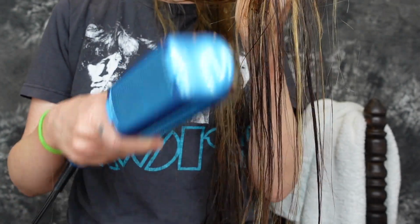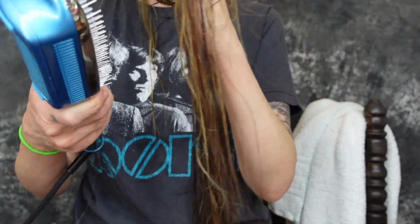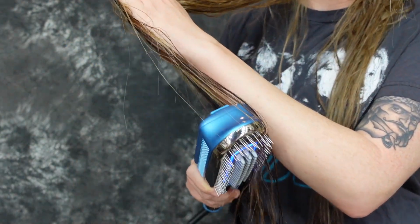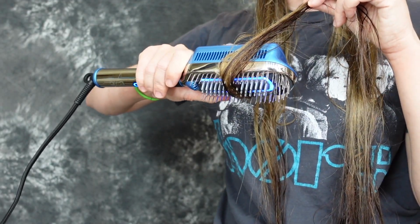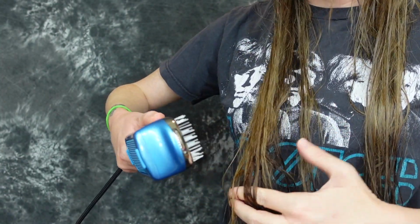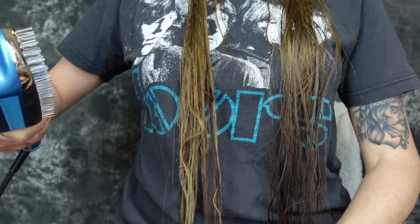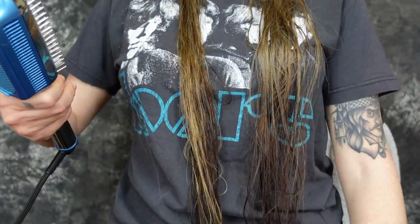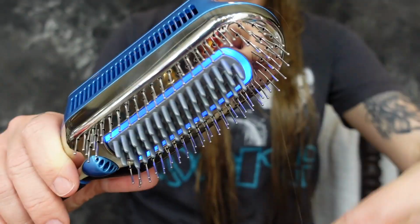So far gliding through these split ends pretty easily. It does seem to be working through the damp hair a little bit easier than the dry hair. I'm just trying to expose this tangle to the coldest bit of the brush, and then we'll see if that makes it any easier. Okay, that seemed to help release the tangle maybe a little bit quicker, by putting a little bit of the frozen plate on there and then working the tangle out with my fingers. There are still some strands getting pulled out. I feel like my hair just does not like brushes.